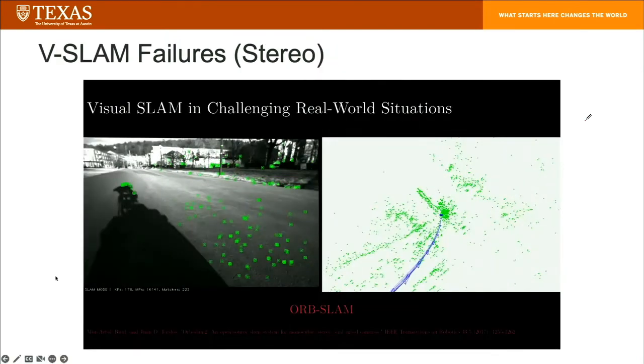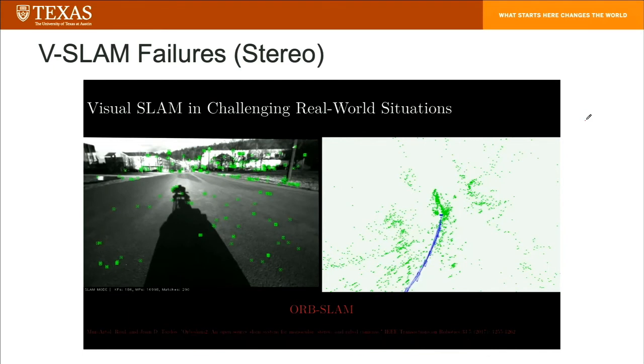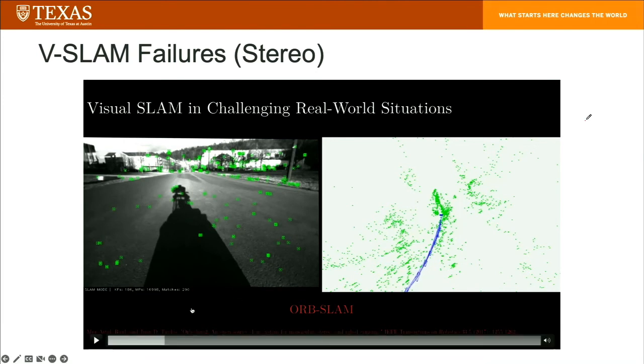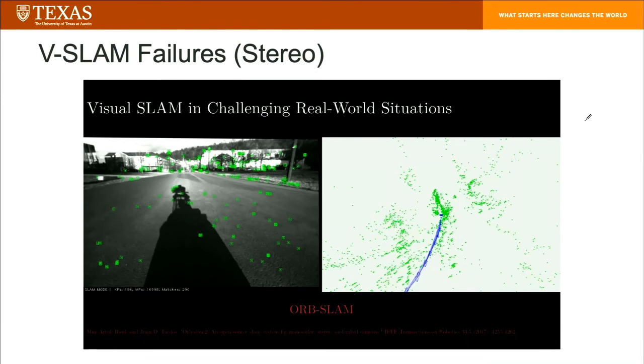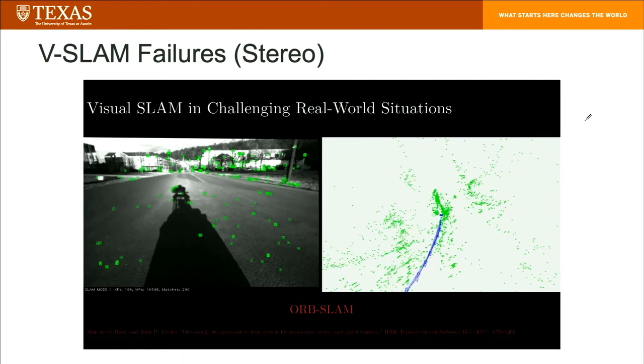Okay. Let me show you another way in which you can have perceptual failures. This particular example of failure is doing visual SLAM, which is essentially trying to come up with an estimate of how the robot's moving in the world, while simultaneously trying to come up with a sparse 3D reconstruction of the world. In particular, you see these green dots. They're essentially interest points or feature points on this image. And this algorithm is trying to come up with an understanding of where these points are in 3D space while the robot is moving, right?